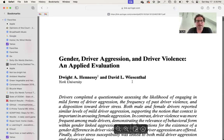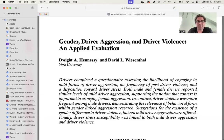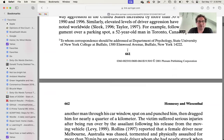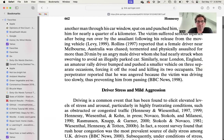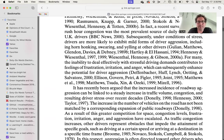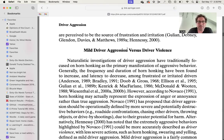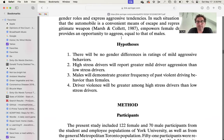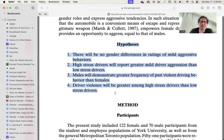And again, look, we have the title, we have the abstract, and remember what I was saying in the other lecture. You have the introduction, right? There is a problem, and we go down. This is telling more about the problem. And then here, look, they even tell you exactly what their hypothesis is. Okay, there will be no gender differences in rating of mild aggressive behaviors. High stress drivers will report greater mild aggression than low stress drivers, and so on.